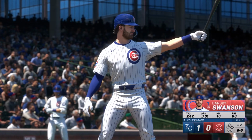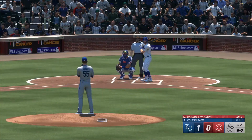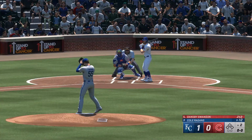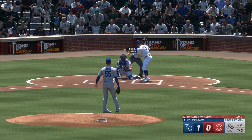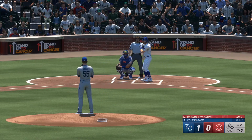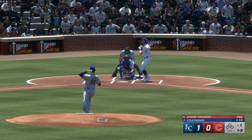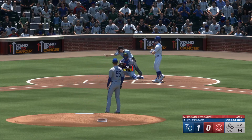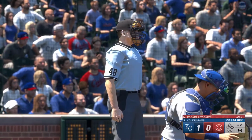Bottom half of inning number 2, and here comes Dansby Swanson. Reagans, an all-star a season ago. He features a four-seam fastball, a changeup, a slider, a cutter, and he occasionally uses a curve. Next offering in there for a strike. That's strike one. Ed Drummond, our umpire behind the plate in this one.